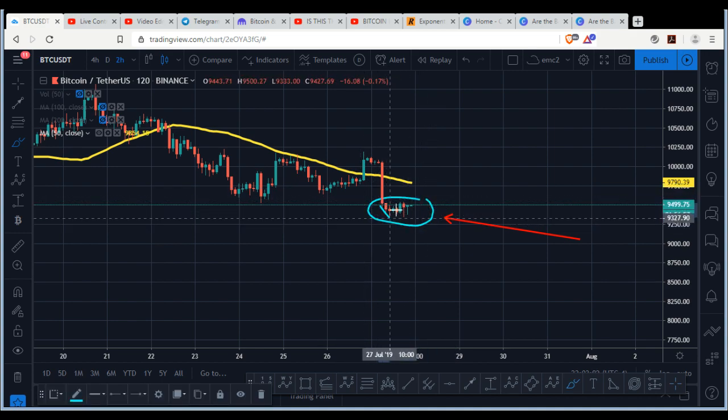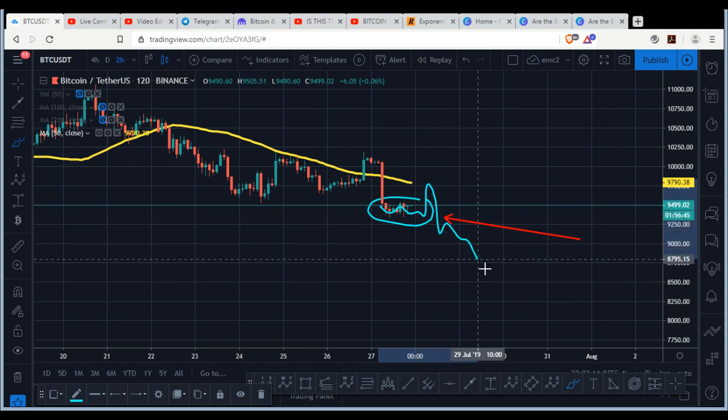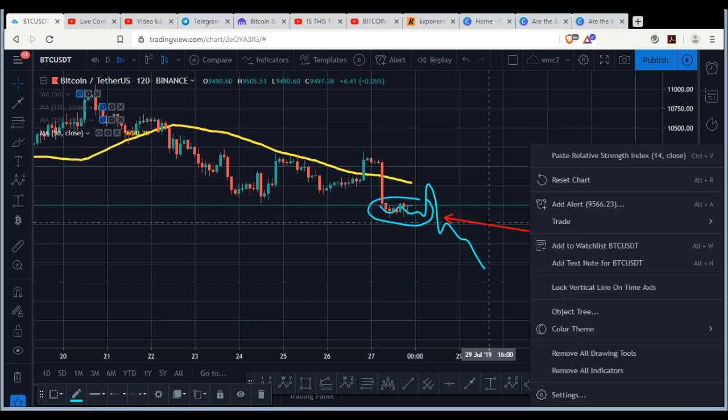This is clearly a flag. I don't want to be fooled with it, so you definitely don't want to fool with this bottom. A move to the upside like this, another flag like this, and a push to the downside is very possible, but we're going to take it step by step.